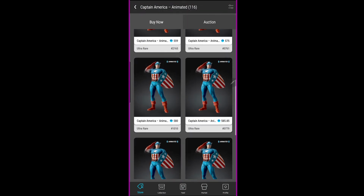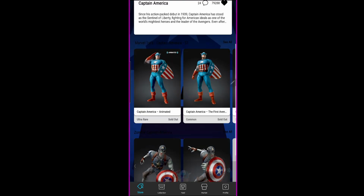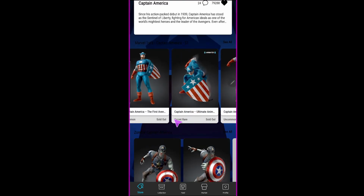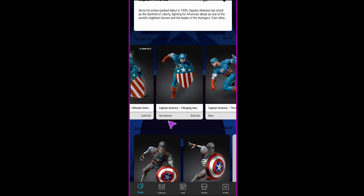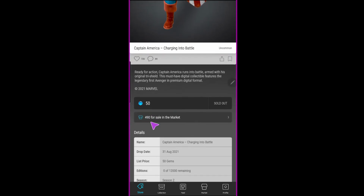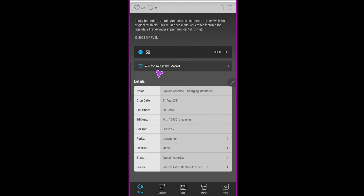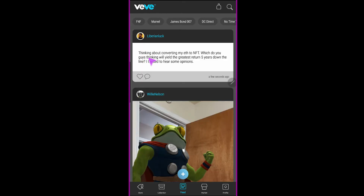So you can see I'm just scrolling down. These are just different ones for sale. And again, those are in order of lowest price to the highest. You can just scroll over. You can see some of the different rarities, which are always listed in that bottom left. Like this one is an uncommon, for instance, that was initially sold for $50. There's about 400-ish for sale right now, and they're selling for a little bit higher than what the actual drop price was. So that's actually not that bad.